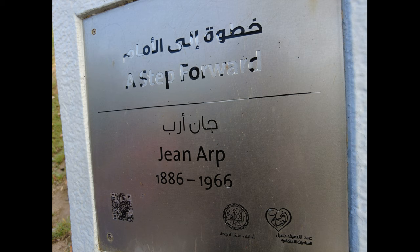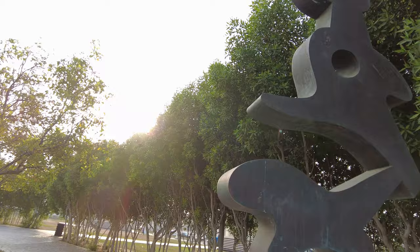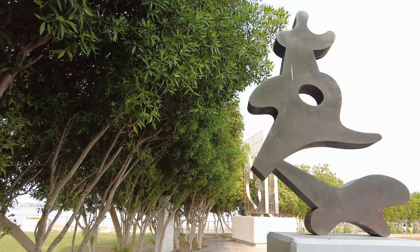A Step Forward by Jean Arp, also known as Hans Arp, who was the son of a German father and a French mother. In the early 1930s, his sculptures developed from relief sculpture to sculpture in the round. From then on, he sought a concrete art: sculptures that identify themselves with natural forms without description or imitation. He was a founding member of the group Abstraction-Création in 1931.